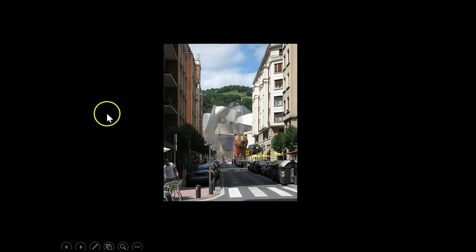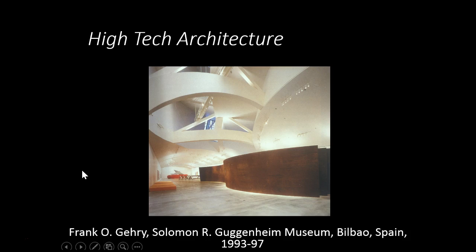And so it is kind of interesting to see it pop up amongst this older, more traditional street. You kind of get a glimpse of it. And again, it's interesting too, because you have this really high-tech architecture in contrast with the landscape above it. So we'll look at some interior views.